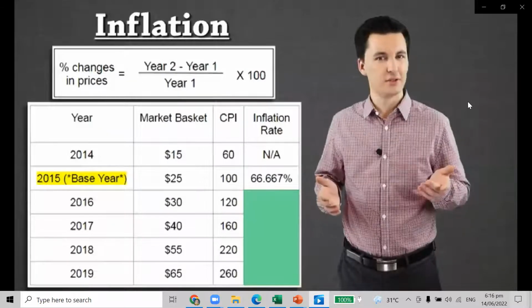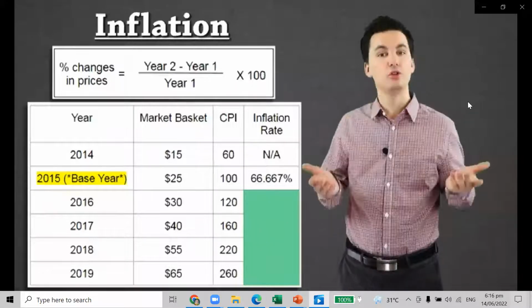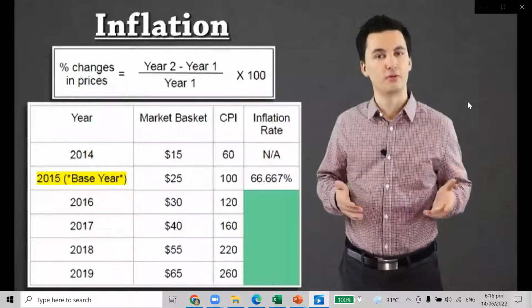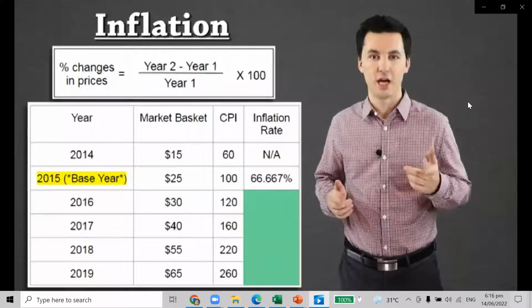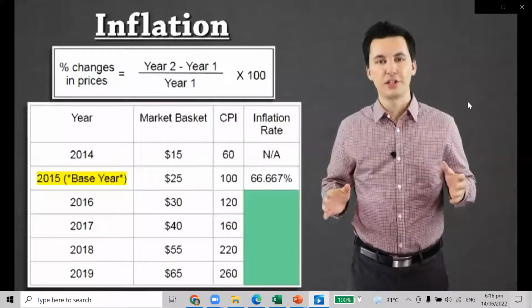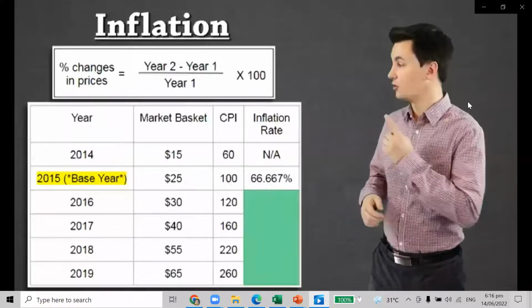Is it making sense? Try to figure out the rest of the table. I'll leave the formula up there, but use our CPI that we calculated out before to find the inflation rate between each of these years. Good luck. Pause the video now. Hopefully you're able to figure it out. If you need more time, pause the video. Right now you can see the answers here.